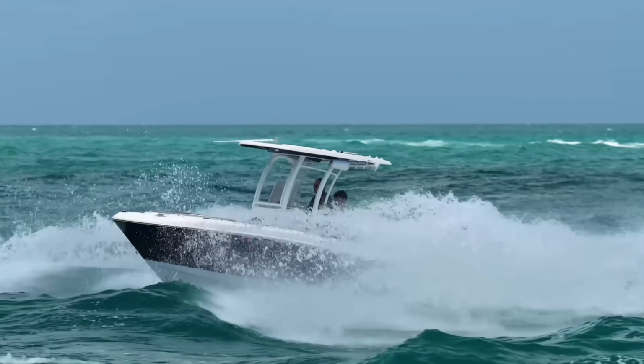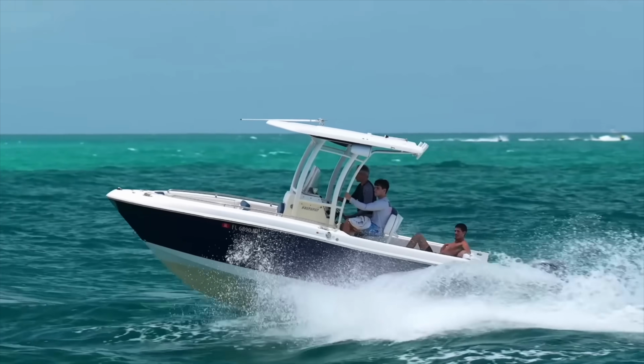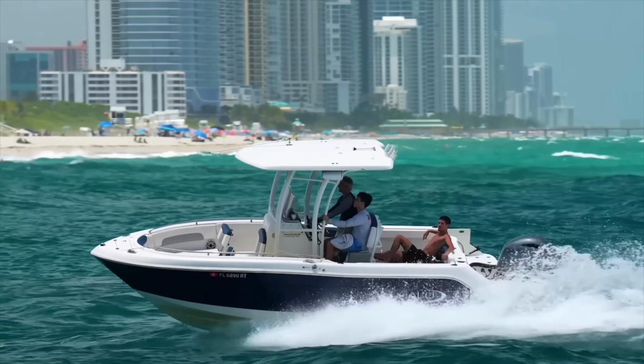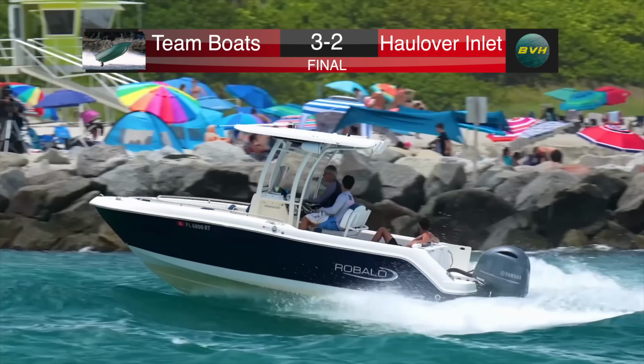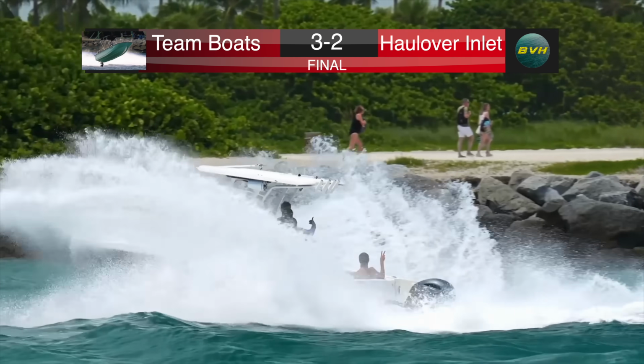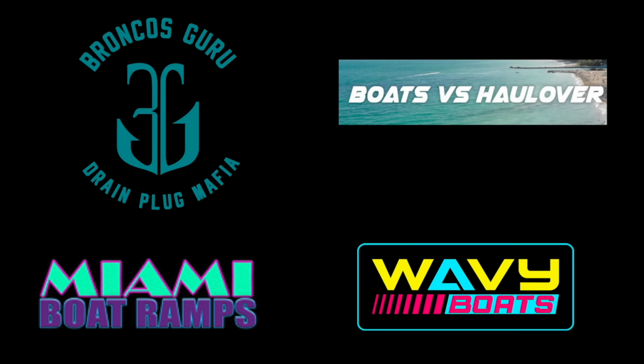And here we go, he goes over the top of one, and they plop down, but they still look good. Cap leans into the throttle a little bit to try and keep that bow up, and he's even going to cut it closer to the north side of the inlet, which is a great move, and they're going to wind up sneaking in and taking a win for the boats here in the fifth round, and that means the boats are going to take the win in this episode.